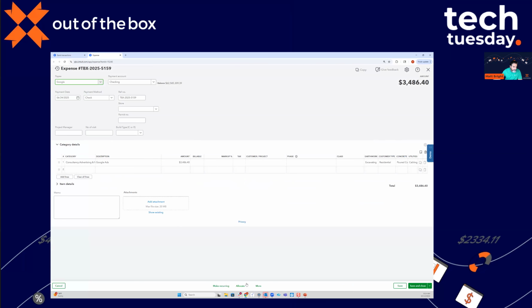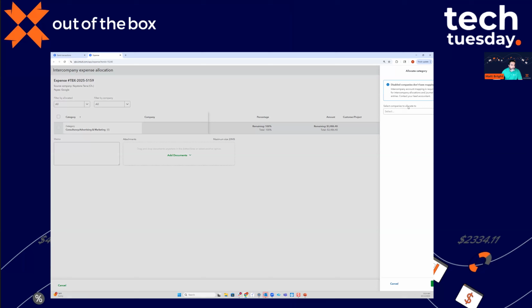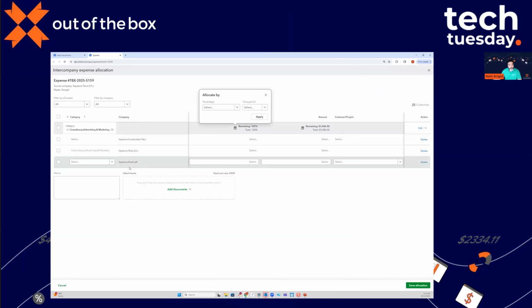Okay, so down here you see where it says allocate. Apologies, I hadn't clicked into the transaction, but down here on the transaction itself, and again, we're doing this in the child company, we can go ahead and go to allocate. This will pop up, again, that view of all of our businesses. If I needed to split this between 3 businesses, I can click save. You'll notice those 3 businesses now appear on my transaction, which was right from my bank feed view.